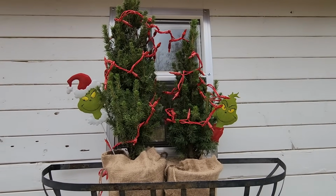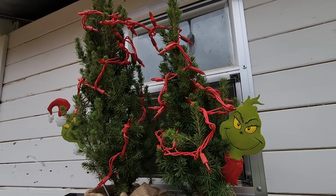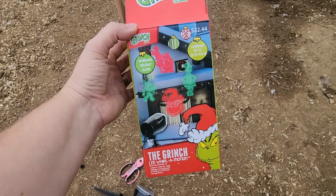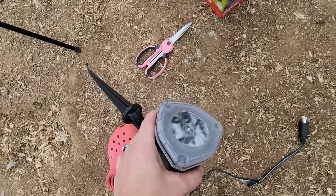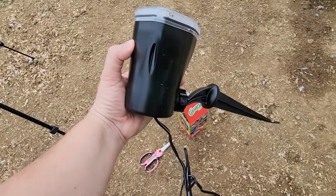I love how this chicken area turned out. I will, of course, show you all of these things that I am decorating during the day, but you also see them at night in the dark so that you can see how everything is lit up.